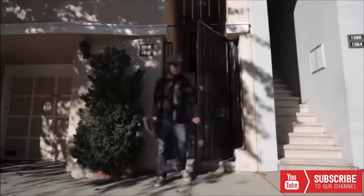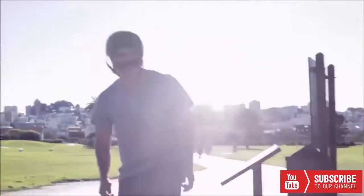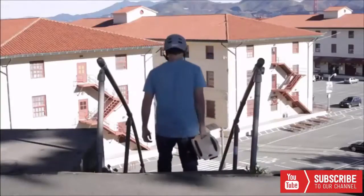The Z-Board is great for all the in-between commutes that all of us face each and every day. Since you can just grab it and go, it's really perfect for any trip that's too far to walk but too short to drive.